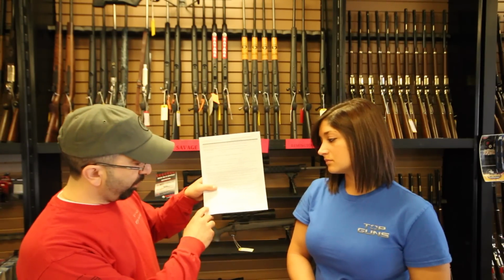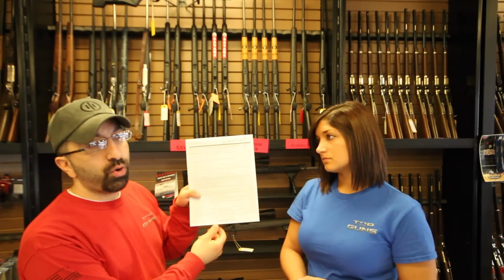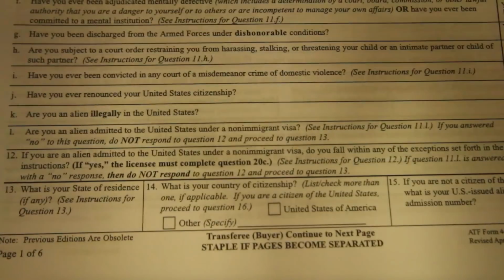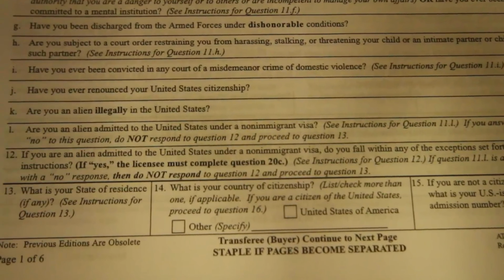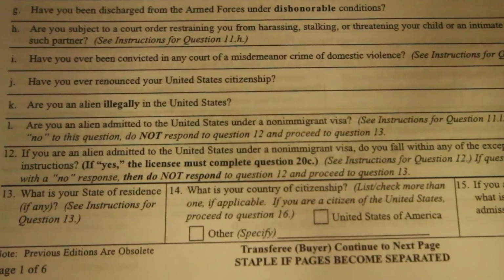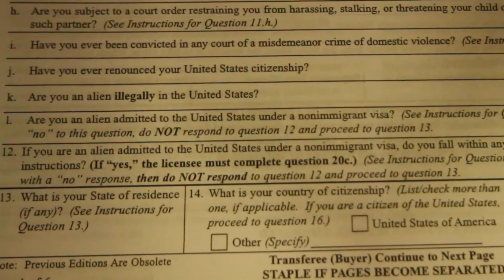You get down to number 13. Actually, let's talk about question number 12. Question 12 is one that people frequently misunderstand. And basically what question 12 says is it is a follow-up saying that it doesn't apply to everybody. So when you get to question 12, be sure and read it, because there's a good chance that you may not have to answer that question.